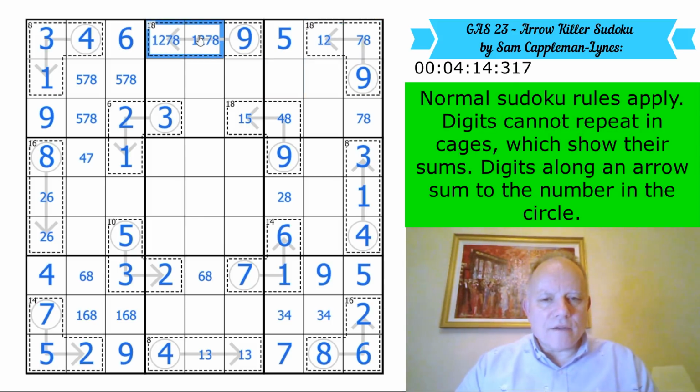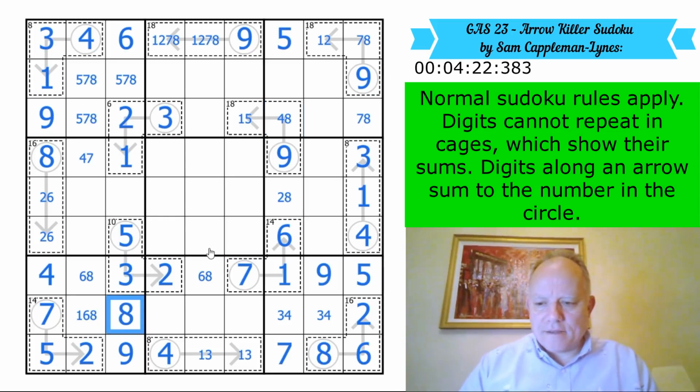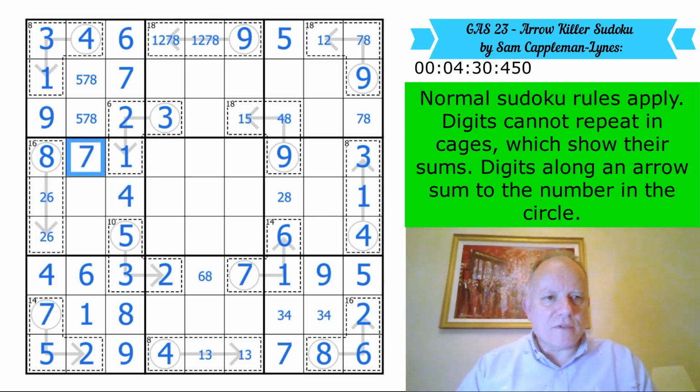With these, I still don't know either. Do I really know what this is? I haven't realised. No, I can't see that. Oh, that is an 8. 6 and 1 in its column. So that's now a 7. We can finish off this with a 4. That makes this a 7. There's a 5, 8 pair there.